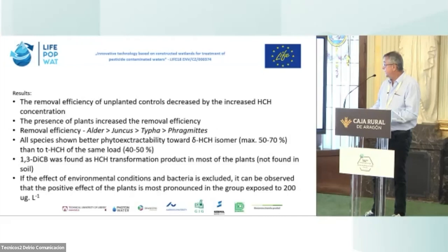we know that in the unplanted controls the removal efficiency decreases as we increase the HCH concentrations. The presence of plants, of course, increases the removal, and we have an order saying that alder was better than juncus, better than typha, and then phragmites was the least efficient. But even though it was the least efficient, it was much higher than the unplanted systems.